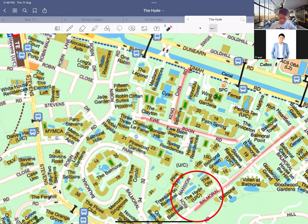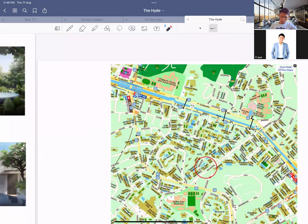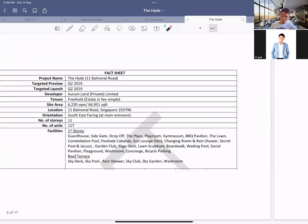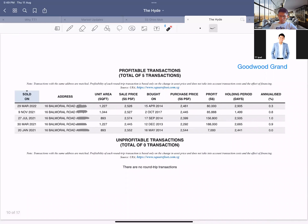Of course, it's not as significant a road as the Balmoral, but then again, it's still right beside a road, and it's not a very big condo itself. You can see the sizes are most about the same. So I will foresee they will behave about the same when it comes to price patterns in the future. And then we take a look at the three that we mentioned just now.